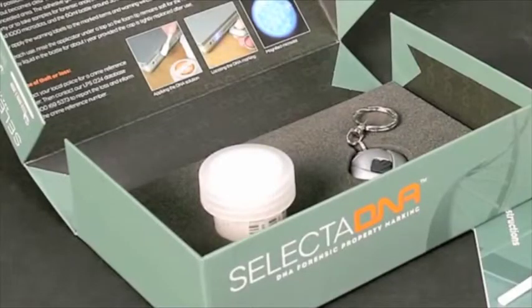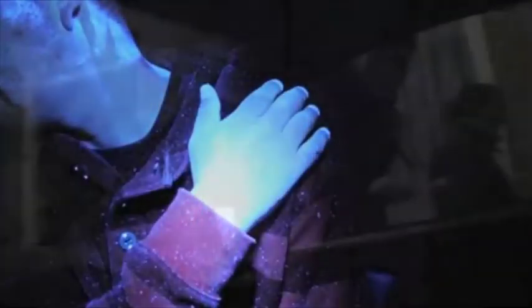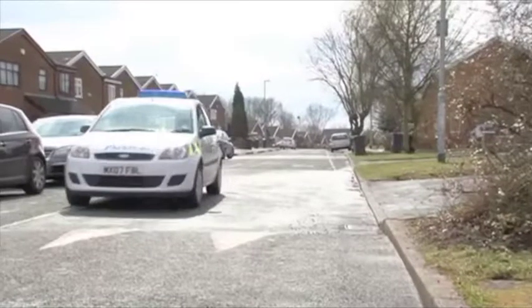SelectaDNA offers a range of forensic marking solutions to identify both offenders and valuable property. The solution is virtually invisible to the naked eye and can only be identified under police UV lights. Criminals know that DNA links them to crimes they commit, and SelectaDNA works in exactly the same way. It provides a forensic link between offenders and crime scenes, helping police secure convictions.